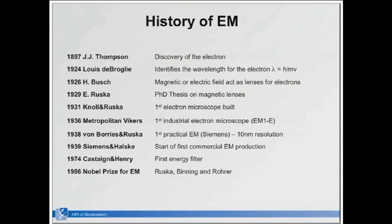Just to give you a small idea of the history of electron microscopy, maybe some of you know everything, so it's boring, but for some of you maybe it's new. It started with J. J. Thomson, with the discovery of the electron, already in the late 1800s. When Louis de Broglie actually identified the wavelength of the electron, Ruska didn't know about it. So Ruska just built a microscope without knowing that there is a wave character to the electron. He did his PhD thesis in 1929, and then the first microscopes appeared in the 30s. In the US, Metropolitan Vickers built the first industrial electron microscope, and Borries and Ruska produced the first practical one with Siemens with a 10 nanometer resolution already at that time. And Ruska's brother was working in biology, and so they put in biological samples.